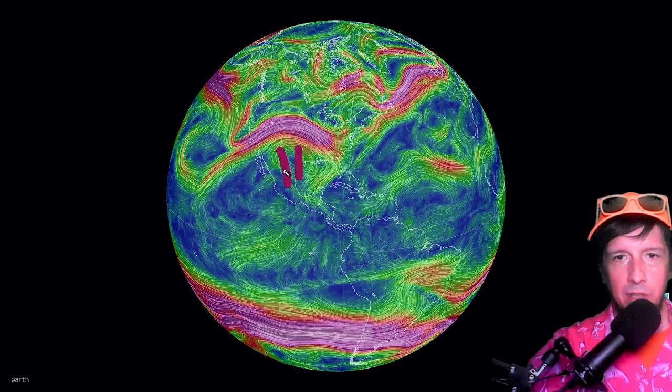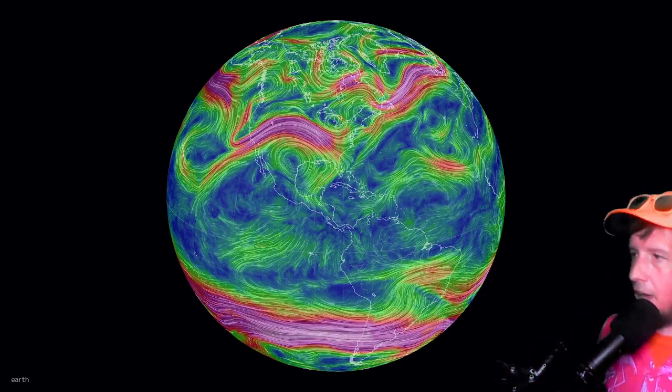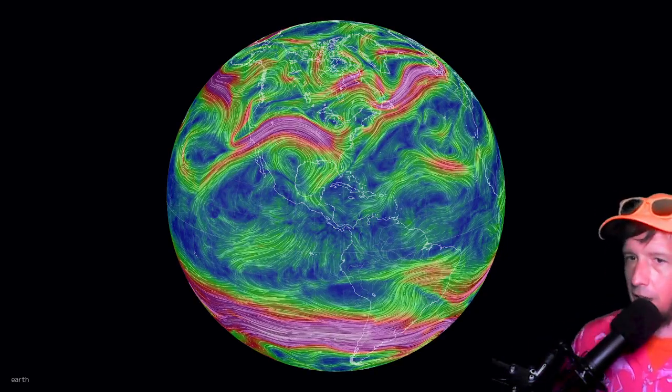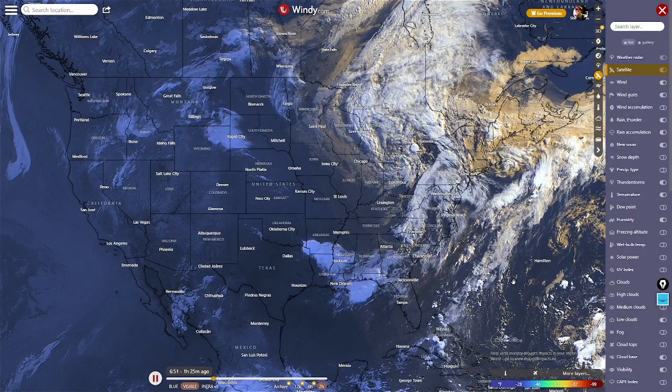Much more coherent jet stream over the U.S. at the moment, and it looks like some clear skies likely over Texas, as we've got a high pressure zone, evidenced by the strong clockwise rotation over the Lone Star State. As they say in Germany, everything is bigger in Deutschland, und everything is bigger in Texas as well, yeah? Here's our satellite map, and indeed you can see there are like no clouds over Texas.